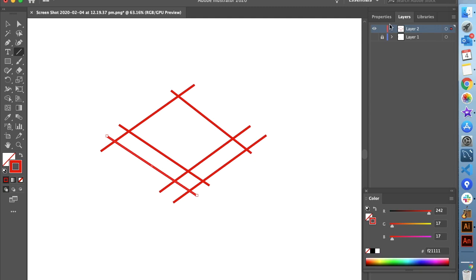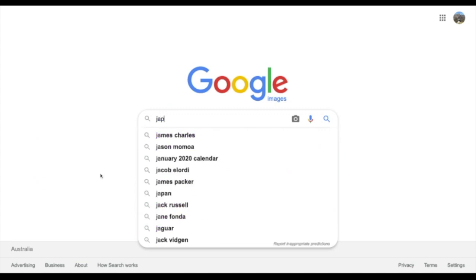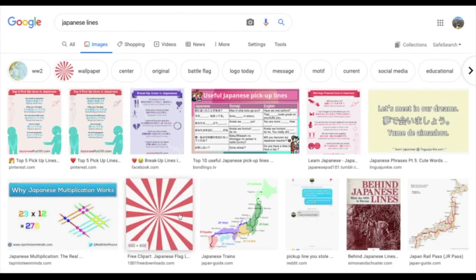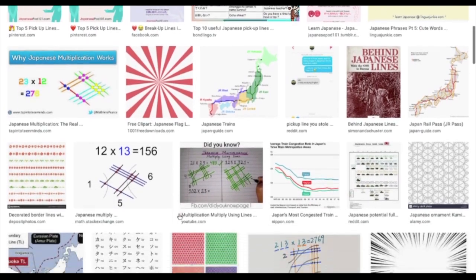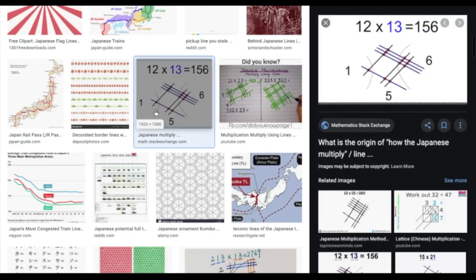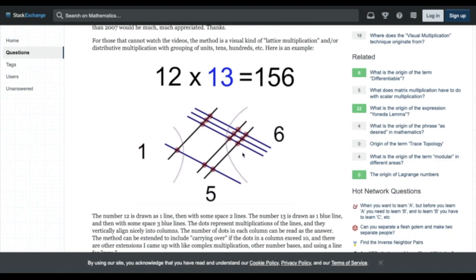My first instinct was to look for logos or famous shapes or signs around Japan. However, none of this came up with anything useful. So, after a little while, I decided that the best course of action was to simplify everything and Google image search the simplest wording I could think of: Japanese lines. To my surprise, this actually worked, and one of the first results I got was a Japanese multiplication example.